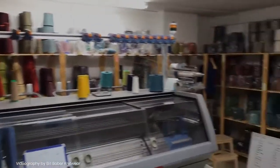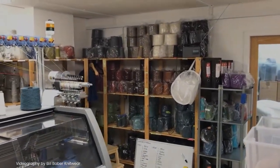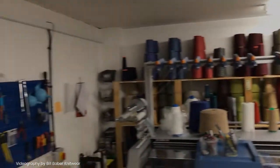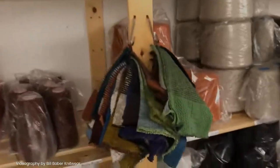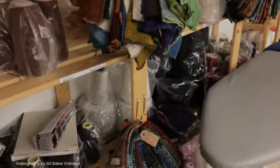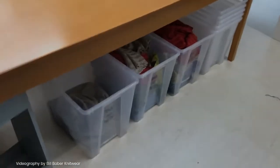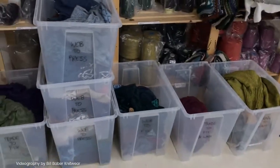So you can see at the back of the room we've got yarns on the shelves there, silk coming in from Spain. There's Irish wool at the back, linen and cotton yarn from across Europe. This is a lot of Italian merino. Here you've got swatch samples in various formats. Linen, silk, cashmere and whatnot. These are finishing tables and boxes of things ready to go out and be sent off to customers, or checked and packed and washed and whatnot.